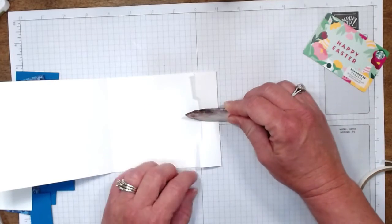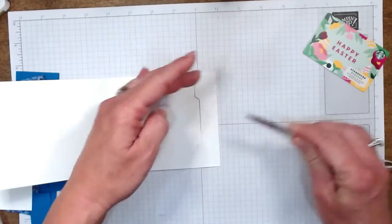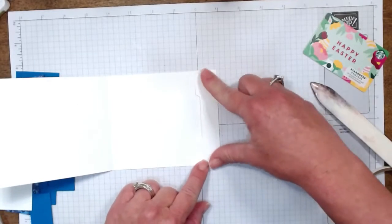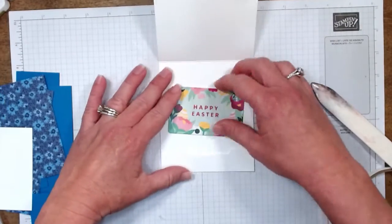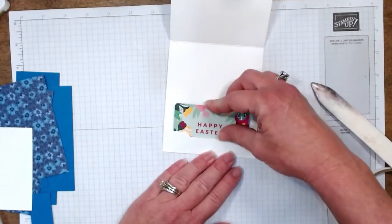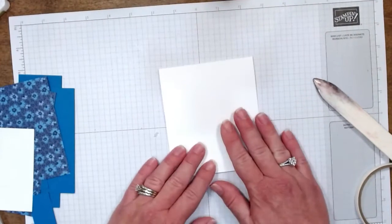So I'm literally just going to put my bone folder in the center, and I'm going to push out. This just makes sure it's a tight fit. So now when you go to put your gift card in, it will slide in just like that. So now we can start decorating the outside.